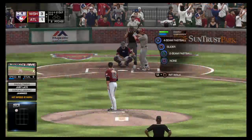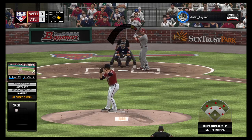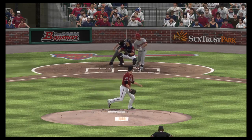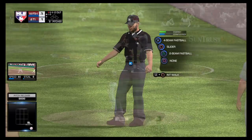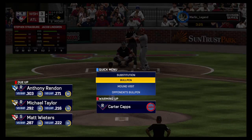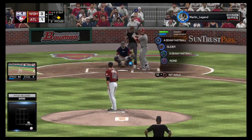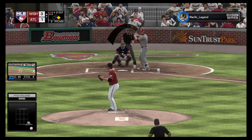In now is Anthony Rendon. No hits in 3 tries so far. He's struck out once. He's set and the pitch. And a check swing. Did he go around? No, says the first base umpire. It's ball 1. And now it looks like the right-hander Peter Moylan is up to throw in the Atlanta bullpen.